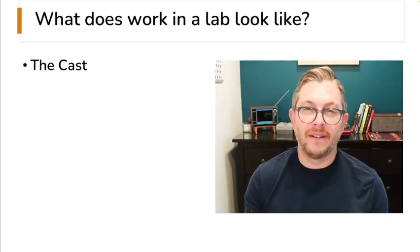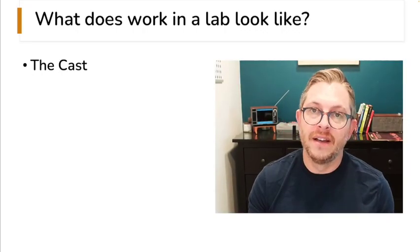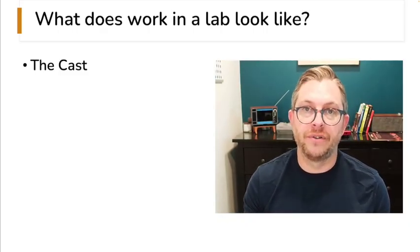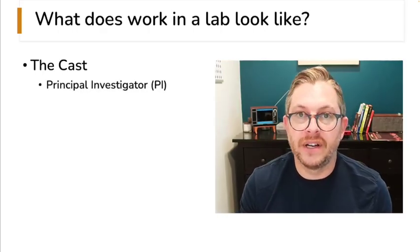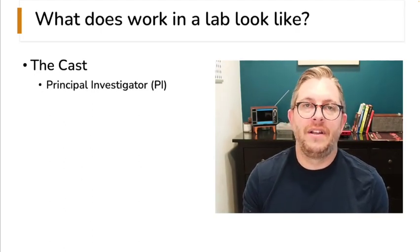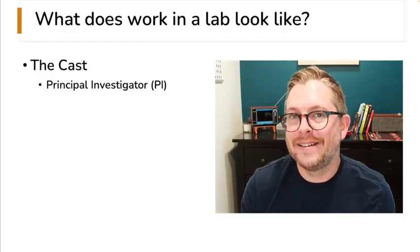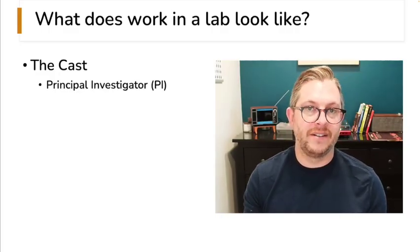So what does work in a lab look like? Well, let's talk about the typical cast of characters that you might see in a biology lab at an R1 university or big research university. First off, we have the principal investigator, also known as the professor, and they're going to be the one running the lab. If you look at their website, it's usually going to be their lab with their last name. And this is going to be the leader or supervisor of the whole lab in its entirety.